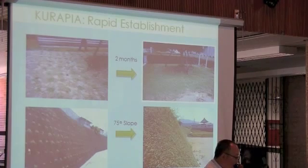The picture on the bottom is an application for slope erosion control. Quick coverage is required in this area, and you can see how effectively Kurapia holds soils. This is a 75-degree slope.